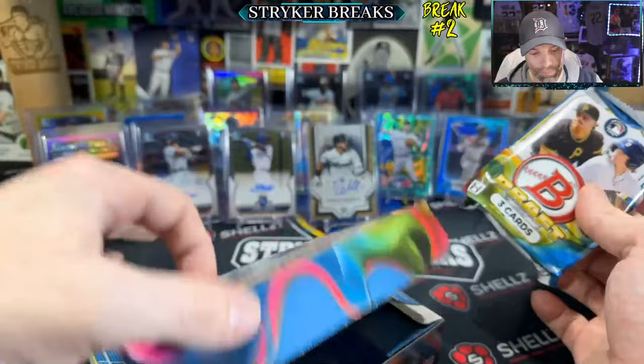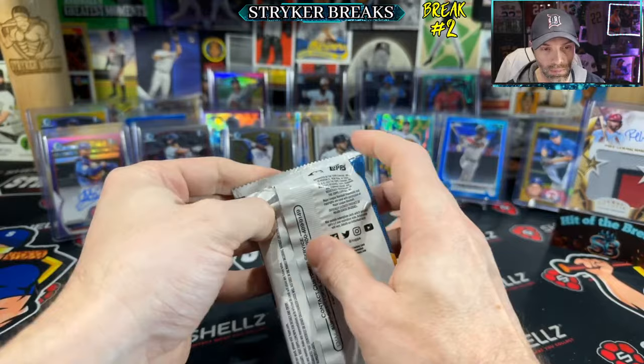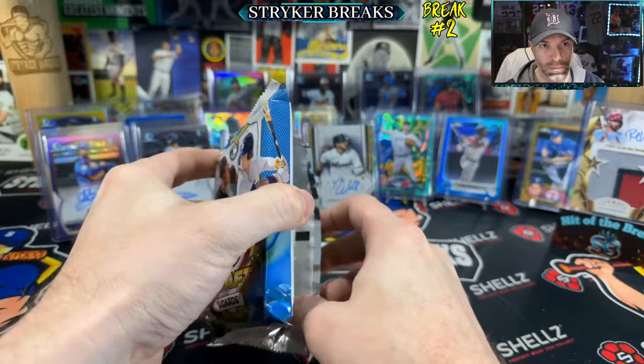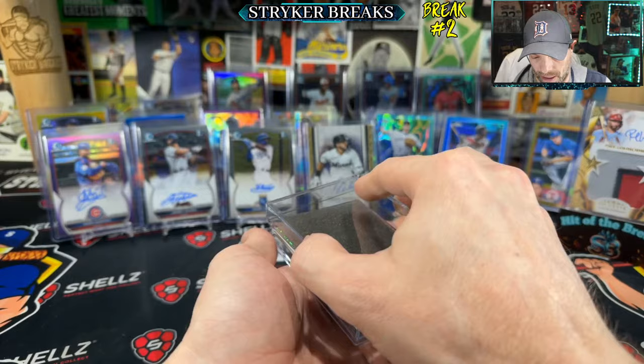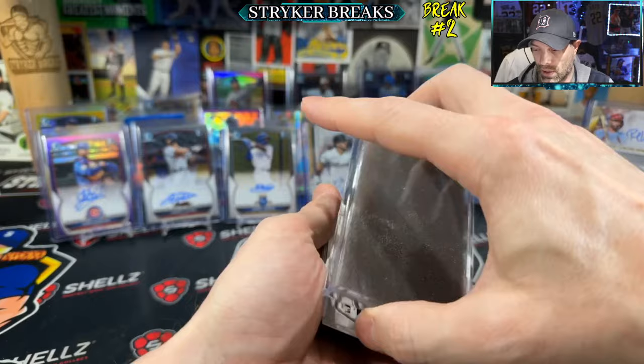Auto. PSA 10. Number to 25. Got a parallel on top. I can see that much. It's a mojo. But did we get 3?